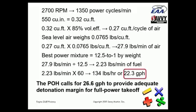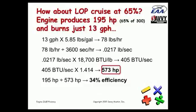But I'm just going through this not so that you can reproduce the calculations, but that you can sort of see that there's some logic in how this all computes out. Now, how about when we try to operate the engine in cruise and run it as efficiently as we can? We're going to lean it way back to a nice lean of peak setting at 65% power and try to get stuff nice and efficient. At 65% power, a 300 horsepower engine produces 65% of 300 horsepower, or 195 horsepower, and it burns about 13 gallons an hour.